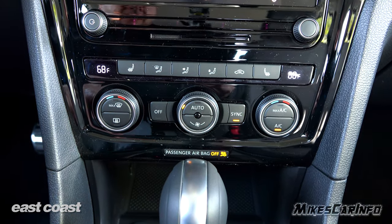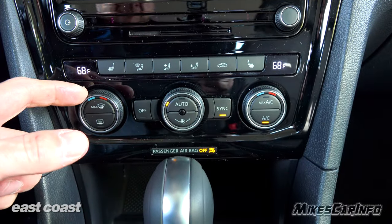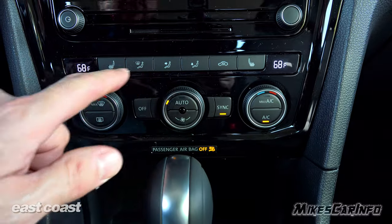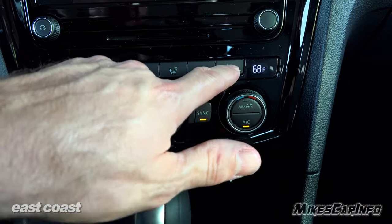So you have a dual zone climate control, driver and passenger, so you can adjust the temperatures here, fan speed, where you want the air to blow. And this is your heated seat controls. So it has a high, medium, low, so three stage.